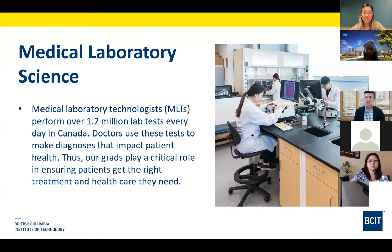So from that video, what you would have seen is a little bit more, like I said, a day in the life of what a lab technologist does. One of those things they talk about in the video is that the lab technologist uses a variety of complex instruments, and they analyze tissue, blood, and body fluids, and it's all part of that diagnostic and treatment procedure. It's really important because all of our grads play a critical role to ensure that the patients get the right treatment and support and the healthcare that they need here in BC and all over Canada.